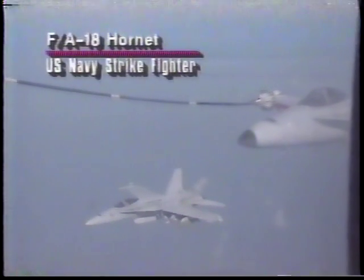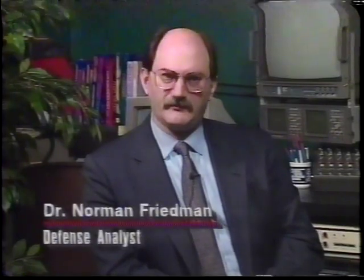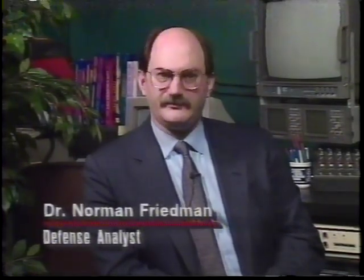A good example was the combat performance of the Hornet Navy strike fighter during Operation Desert Storm. There was one remarkable incident. There were two F-18s going on a bombing run. And these airplanes have supposed dual capability. That is, they're supposed to be able to fire either against aircraft or against ground targets. And that's not easy because the radar for ground targets would normally be quite different than an air-to-air radar. But what they did was much more impressive than that.